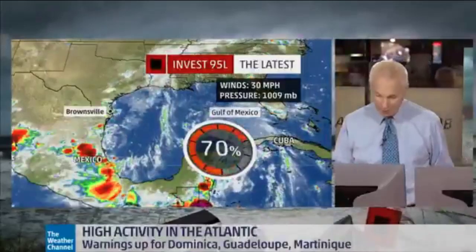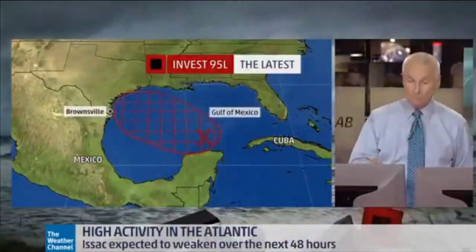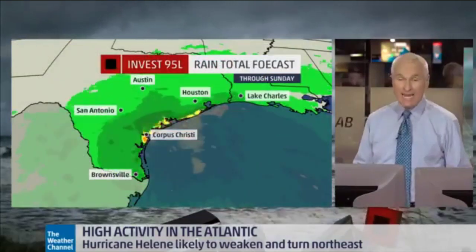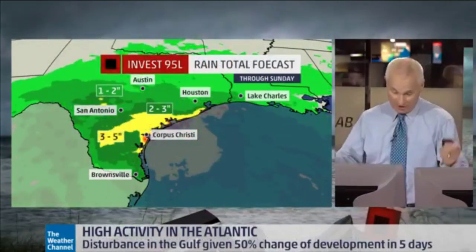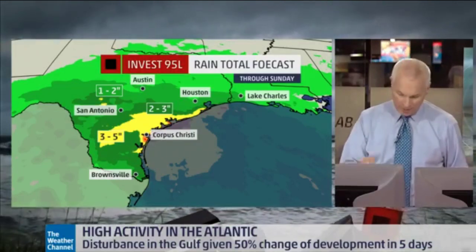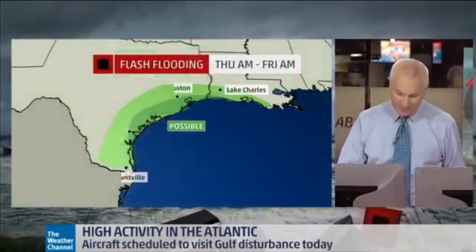Here's Invest 95L. This is an area that the National Hurricane Center has been watching, giving it a 70% chance of development over the next 5 days, a 50% chance of development over the next 48 hours. And this is the area that we expect it to develop. The Texas coastline needs to be aware of the potential threat from maybe even a named storm here, Joyce or Kirk, and heavy rainfall in areas that have already been receiving heavy rainfall just even now as we speak, overnight tonight. So flash flooding is going to be a big possibility here.